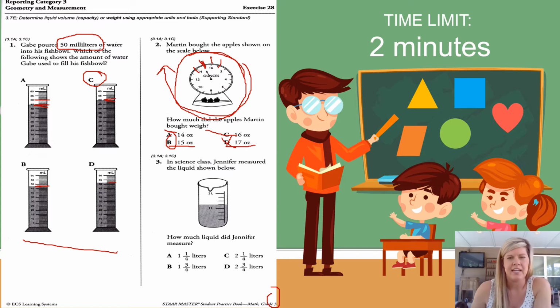Number 3. In science class, Jennifer measured the liquid shown below. How much liquid did Jennifer measure? Okay, so I see it's got 1 liter and 2 liters. It's not exactly on 1 liter, and it's not on 2 liters. So we need to figure out what would come in between on this first line.